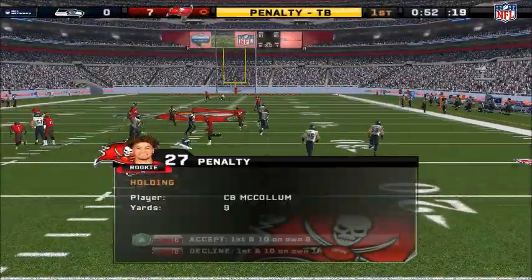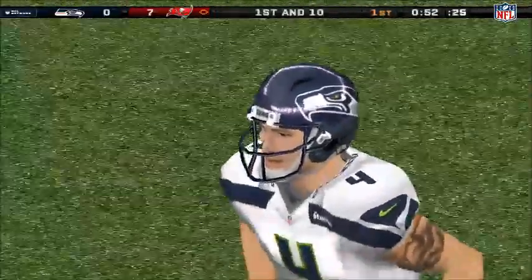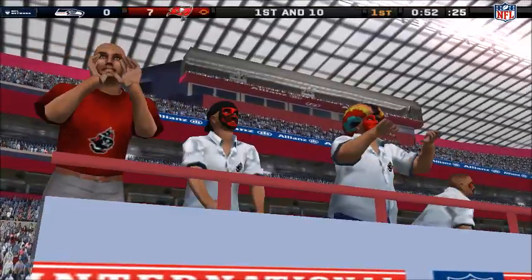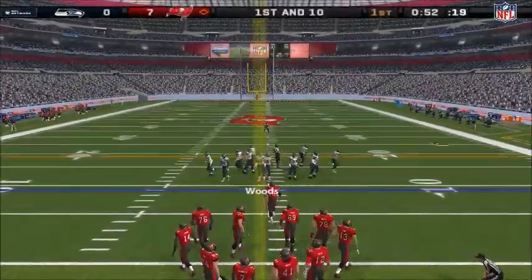It appears they've gotten someone for holding on the play. Holding on the receiving team. Number 27. The team with the most discipline is the team that doesn't commit stupid penalties. And they're the team that usually executes better. Ball on their own 9-yard line.